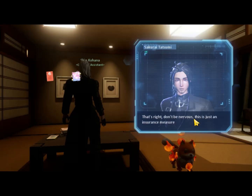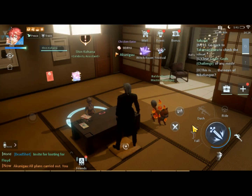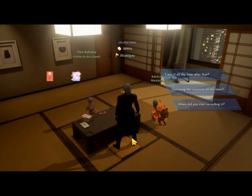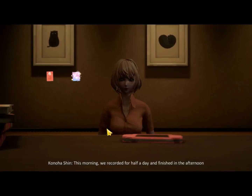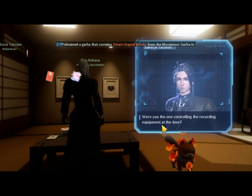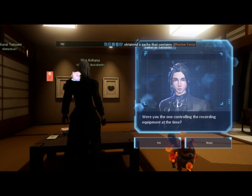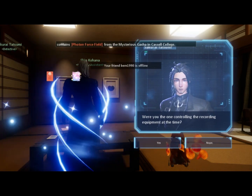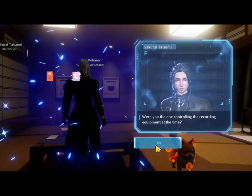There should be a brief dialogue, and afterwards, just continue speaking with the NPC, then there should be another selection for the quest. On this part, you can choose when did you start recording it in order to proceed with the quest, similar with how we decided to do so. Then after a brief discussion, there would be another selection, and this time you can select yes in order to have the similar options the way we did.